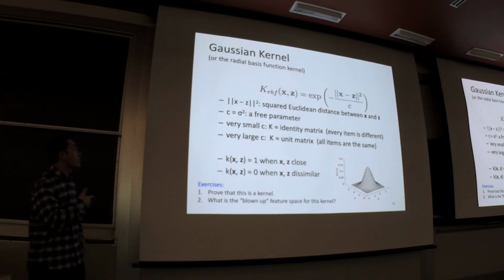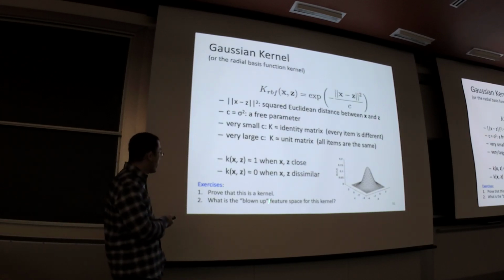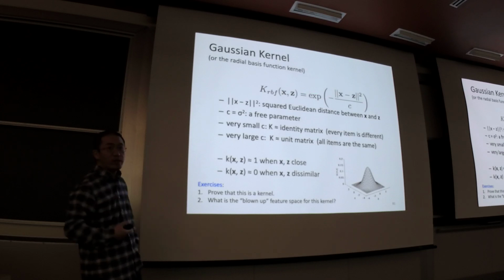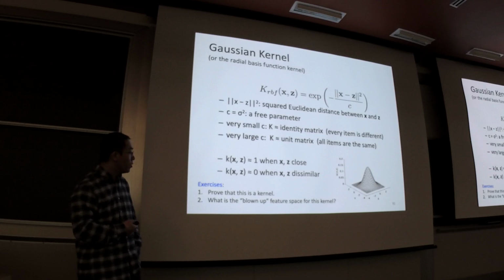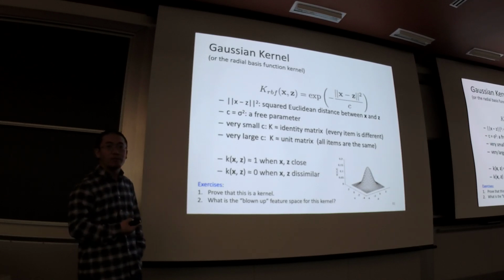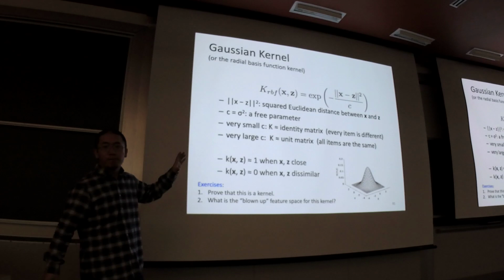This is the Gaussian kernel, and I'll give you an interesting exercise. Can you extract the underlying feature mapping of the Gaussian kernel? I can tell you the underlying feature mapping for the Gaussian kernel is infinite dimensional. Your mapped feature vector is infinite.